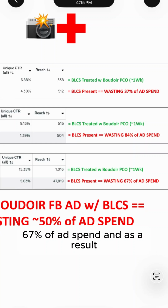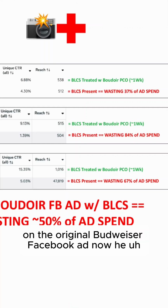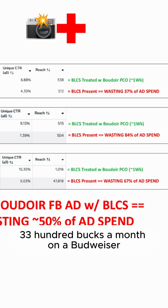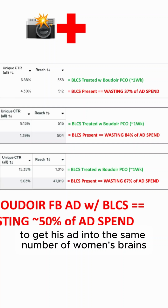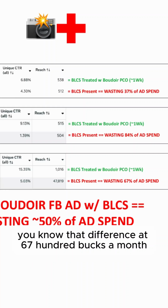And as a result, if he was spending 10 grand a month on the original Boudoir Facebook ad, now he only needs to spend $3,300 a month on the Boudoir Pico treated ad to get his ad into the same number of women's brains. And that difference is $6,700 a month.